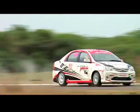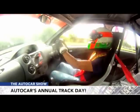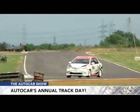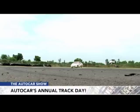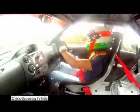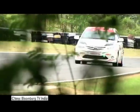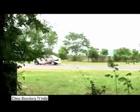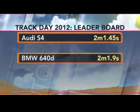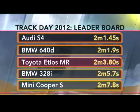Toyota's ETOS Racer is pretty much a standard car. The engine is unchanged and it even uses the same 5-speed gearbox. The only difference is a free-flow exhaust. So power can only be marginally higher than the stock 89 bhp. But on the racetrack, the sticky MRF rubber and the tuned suspension make a whopping difference. Narain's best time of 2 minutes 3.8 seconds was faster than any time recorded during the preceding race weekend. And although they can't really be compared, the ETOS motor race car is nearly 2 seconds quicker than a BMW 328i.